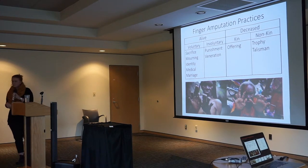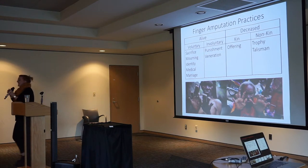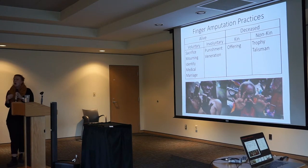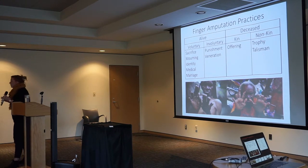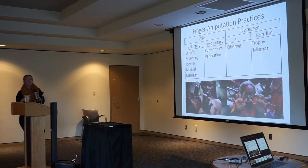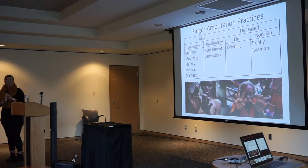magical tool. When the participant is recently deceased, it's again split into whether their group members, maybe their family members, would have actually amputated the finger, or whether it was someone outside of their group. If it was a group member, this could be some form of offering to their deity, and if it was outside of their group, it might be some form of trophy if you vanquish someone in a war, or another kind of talisman, worshiping object type tool.